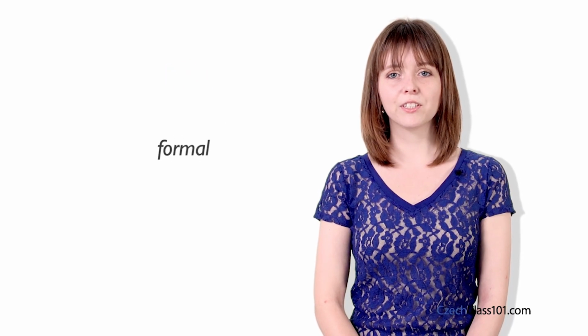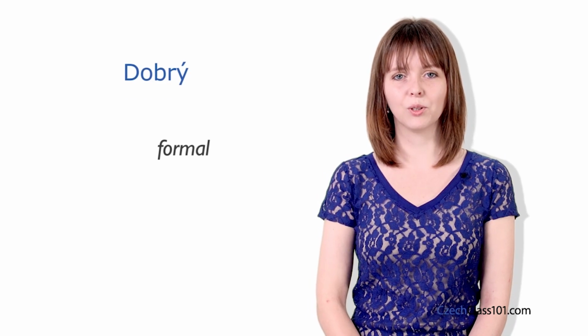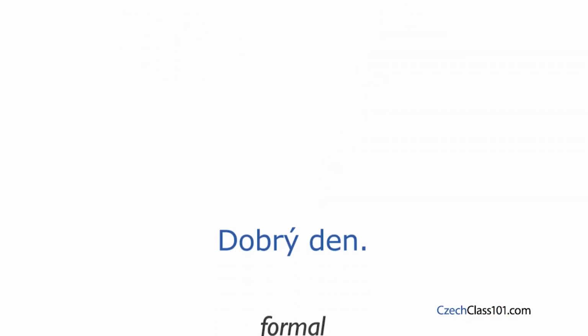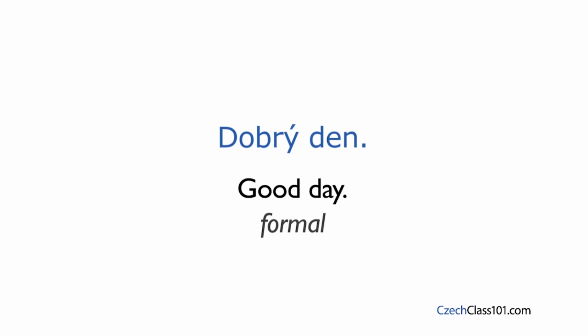The most common formal greetings will change depending on the time of day. Let's start with dobrý den. Dobrý den. Literally, dobrý den means good day. As a rule of thumb, we can use dobrý den only during the daytime, from late morning until early evening.